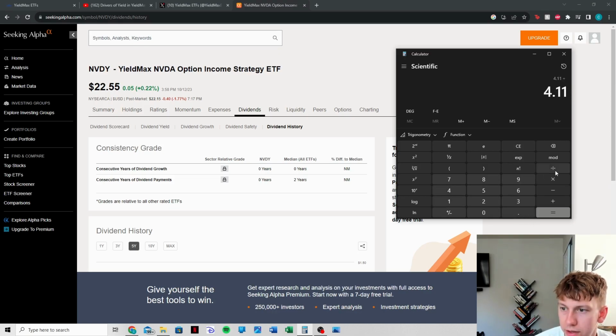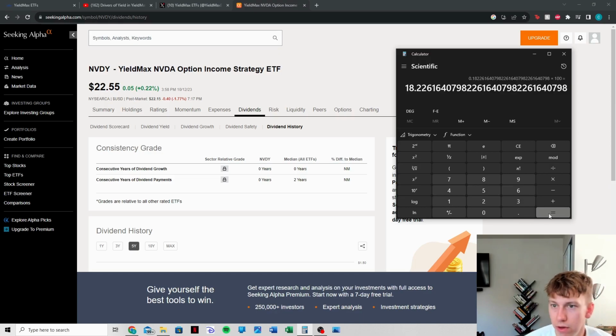411 divided by 22.55 times 100. Yeah, 18. If you guys didn't know, that's how you calculate it. You just add up the dividends yourself. I don't know why they're saying their dividend yield is so much higher. I mean, 18% is not bad by any means, but it's not 30%.